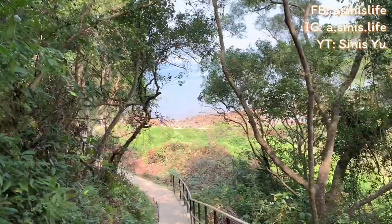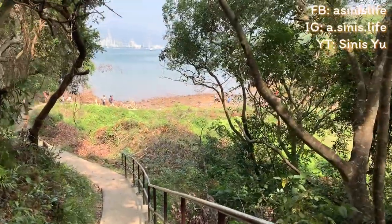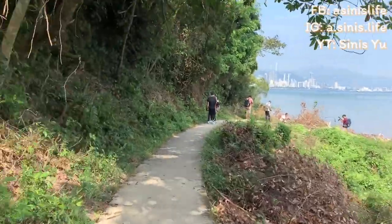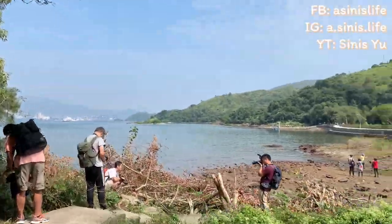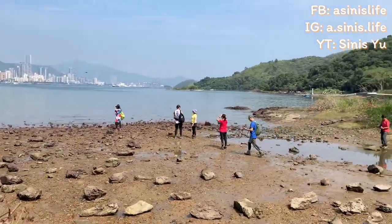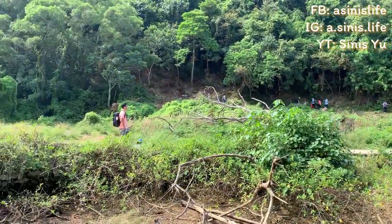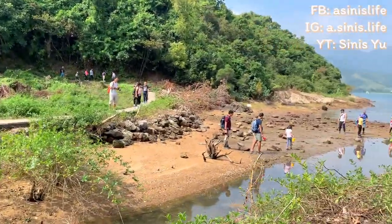Super nice. Oh, see what I see. That's what I see. And I can hear the people talking. You can see that's the staircase we just took. We just went along and then reached there.